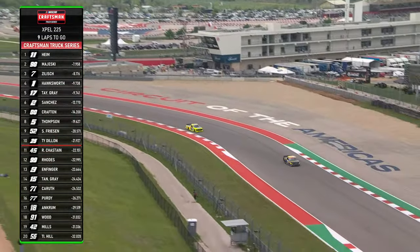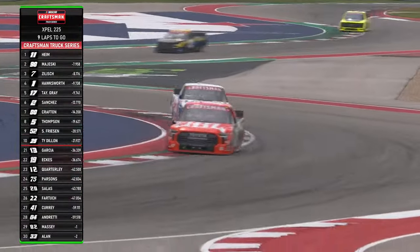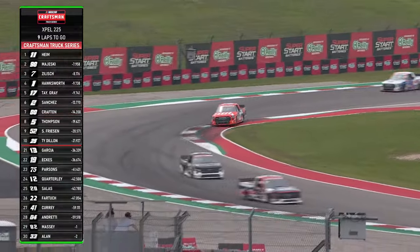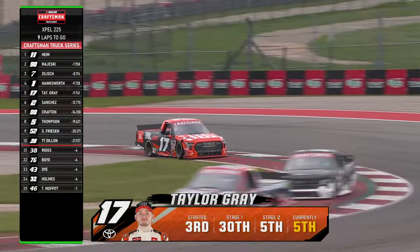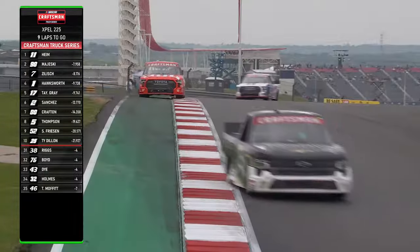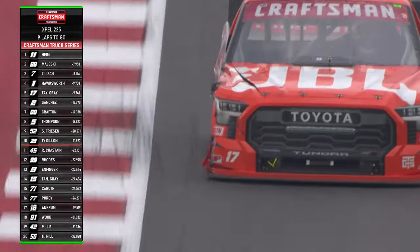How about the season for Taylor Gray, who's running up in the top 5 once again? He's been impressive, the kid has. Jeff Hensley is crew chief. That's been the difference this year, I think, for these two. They just think the world of each other. Young driver, very veteran crew chief. They're off to a solid start. They've had their hiccups today, their issues. They've been all over the place. Look at that. 30th at the end of stage one, but he's right back at it. No quit. Taylor Gray right now in fifth position.